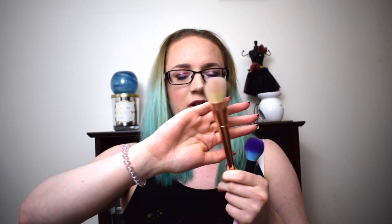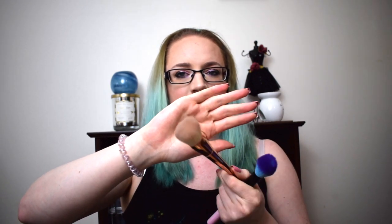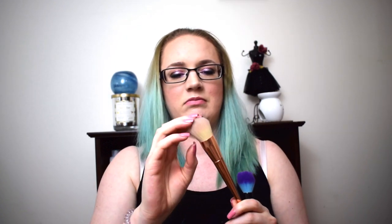I have this Look Fantastic, I guess it's kind of a kabuki. It's really dense, but it's not a kabuki, so you wouldn't be able to use it for foundation or any cream product because it's domed, but it's too dense to use for any powders, so I don't really know the function of this brush. All I know is that I tried to use it and it didn't work out for me, so that's going in the trash.